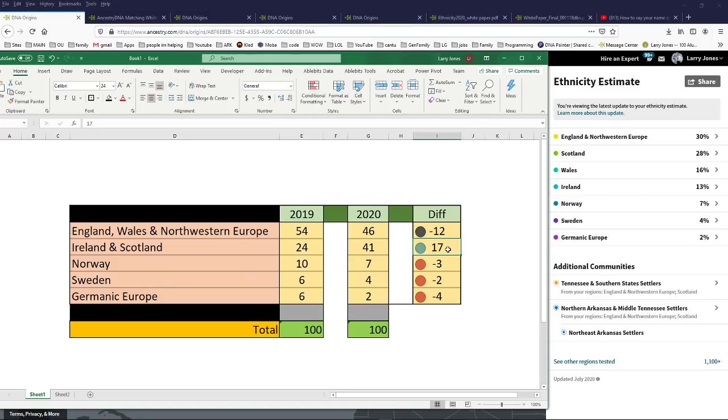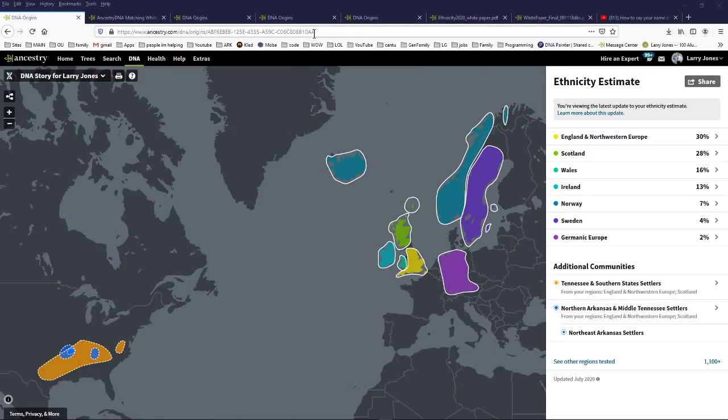So Ireland and Scotland actually went up 17 points. This went down 12 points, down 3 points, down 2, down 4. This just gives you an idea of the difference in the estimates. So that's the ethnicity update and what they've done to change it.